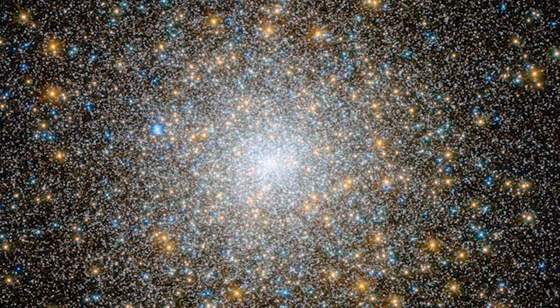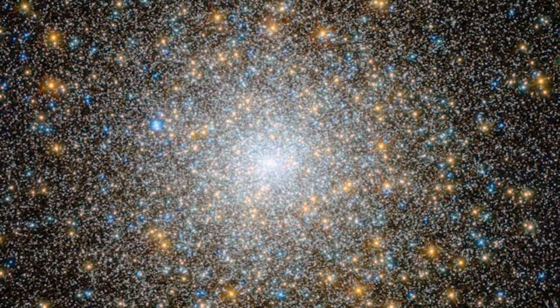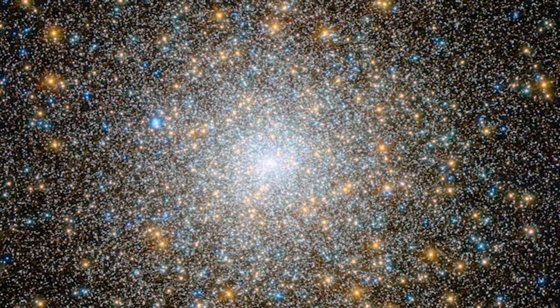And in fact, globular clusters were one of the first ways that we discovered our own place in the Milky Way. It turns out that we're nowhere near the center of the Milky Way. We live out in the suburbs, about three-quarters of the way out into the disk from the center.